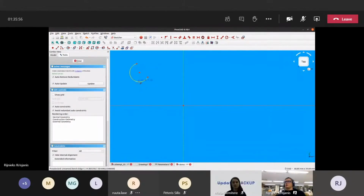And if the line is blue, that means it's a construction line. A construction line you can use for referencing different elements in your sketch, but it's not going to be taken into account when you then try to do something extra with the sketch. And this button over here toggles between a regular sketch element and a construction line element. You can also select the elements that you have created, click on this button, and it's going to turn into either a construction line or a real line.